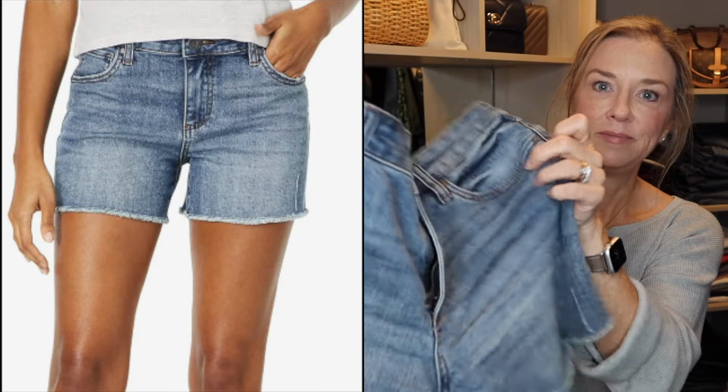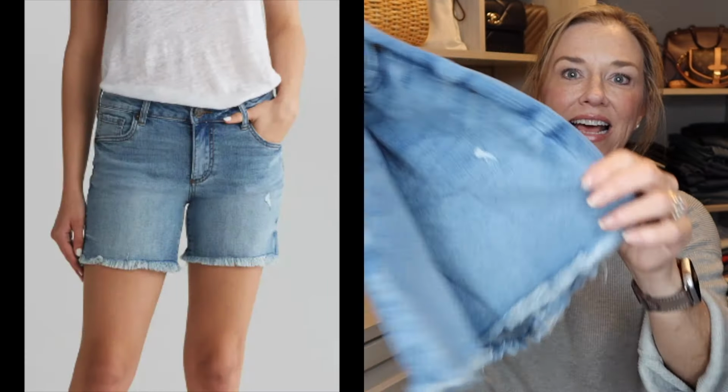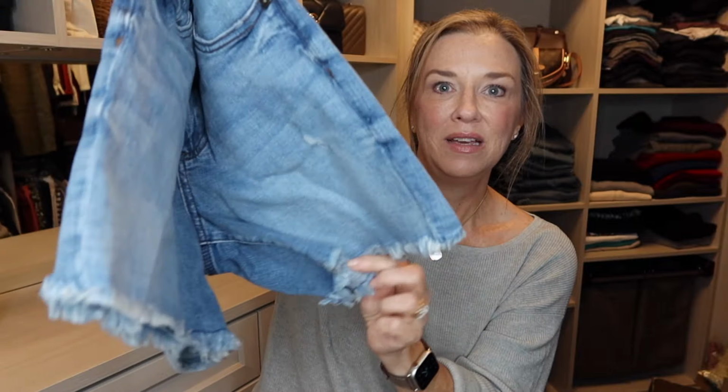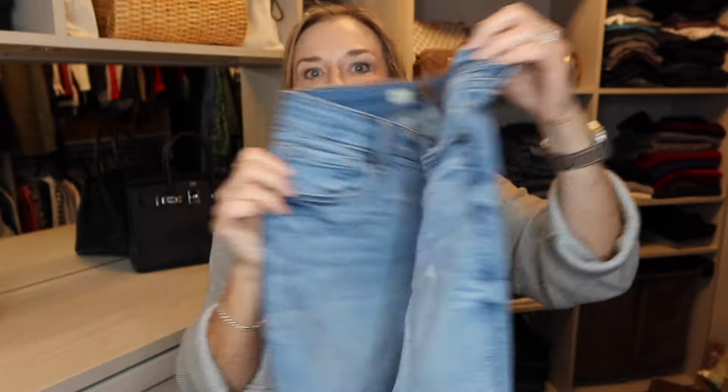I searched the world and got an extra pair too, because I wanted to make sure I had them going forward in the future. I also have them in this color, this denim color. Perfect. And then this is a different style. I don't know how to pronounce it, it's K-I-T-Y. Kitey? Anyway, this has a 5-inch inseam, so it's a little bit longer, a little bit more covering. I really do like them a lot.